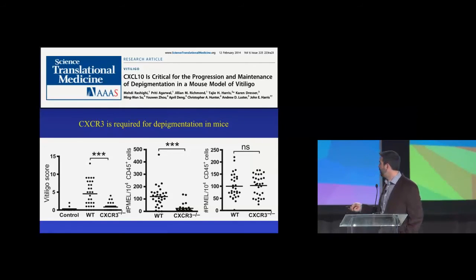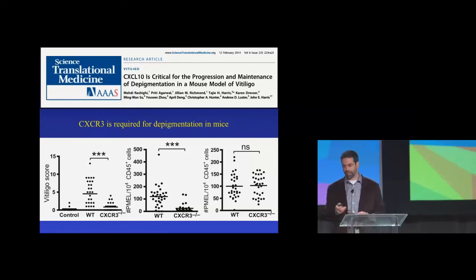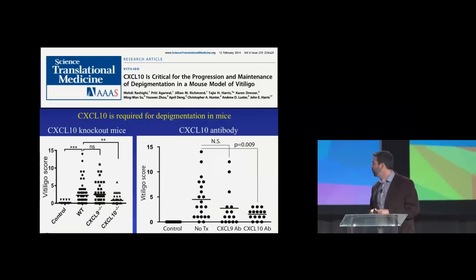We also found, this is skin flow cytometry, that the T cells had a hard time getting into the skin, but again, in the lymph nodes, they were there in normal numbers. So this was really, we believed, a T cell recruitment thing that was occurring. The question was whether CXCL9 and 10 were redundant. They both signal through the same receptor, so they could potentially be redundant. But we found that CXCL9 knockouts developed normal disease, whereas CXCL10 knockouts were highly protected. This showed that CXCL10 really was the major player in disease pathogenesis.